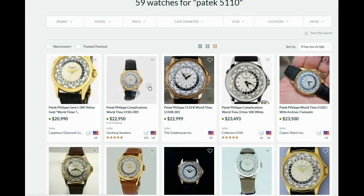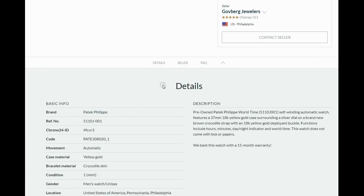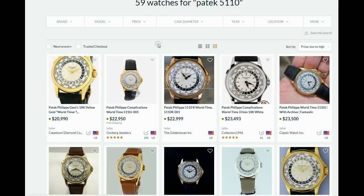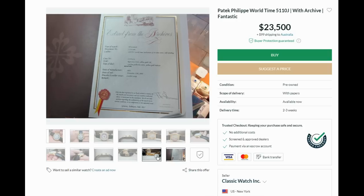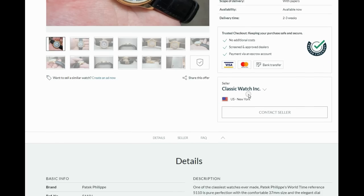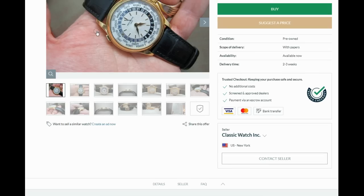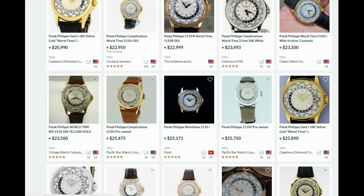With a piece of this standing here, it's very, very good to have papers with it. Govberg's got one, $23,000, just under 23,000. This watch does not come with box or papers. Okay, you find that box and papers can make a bit of a difference. Has one 23.5, and it's actually got an extract. It doesn't even have papers as such. Papers is going to add a bit more to the price here. So you can see 20,000 is a piece without papers. This is a piece with an extract, not with the papers.